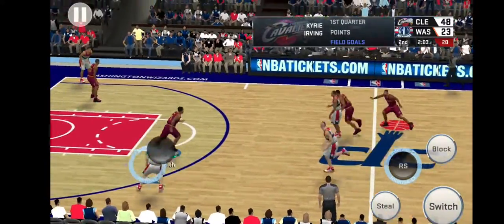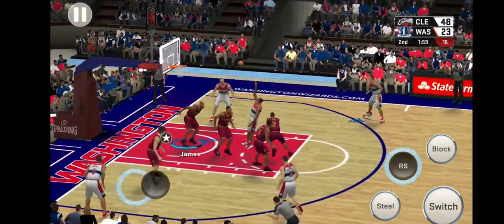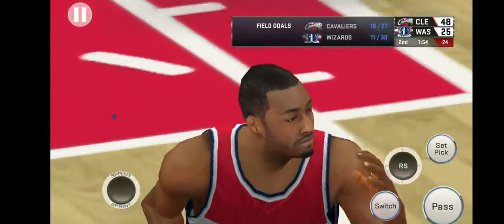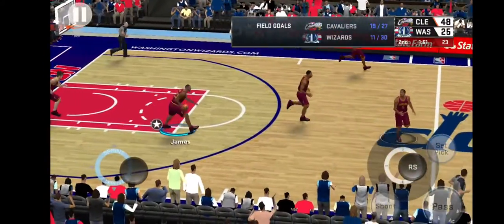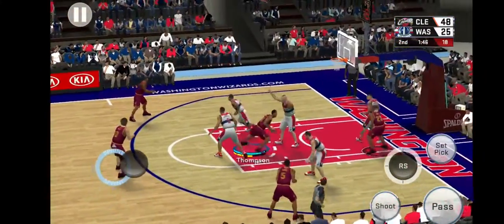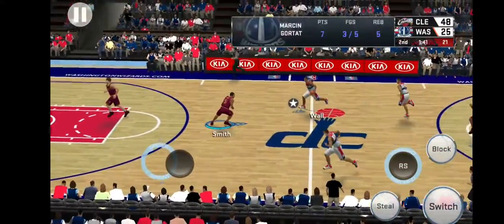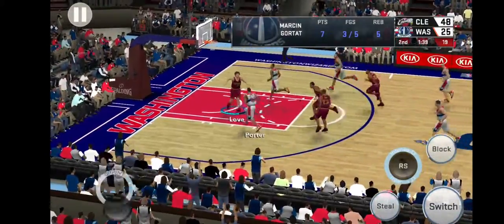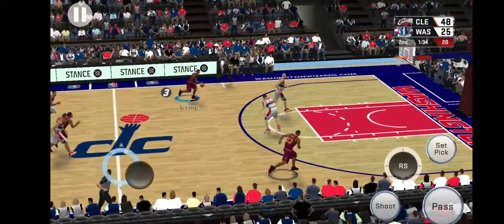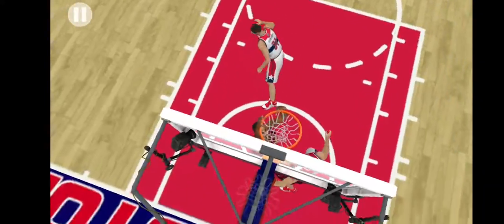Pulls it up. And there's another one for the Cavaliers. And here's Wall. And that is good. 6 points for him. Now LeBron. LeBron right side. Thompson inside. Gortat's there. Pass to Porter. Oh, and he can't cap off the break. Fast break. Here they come. And LeBron throws it down.